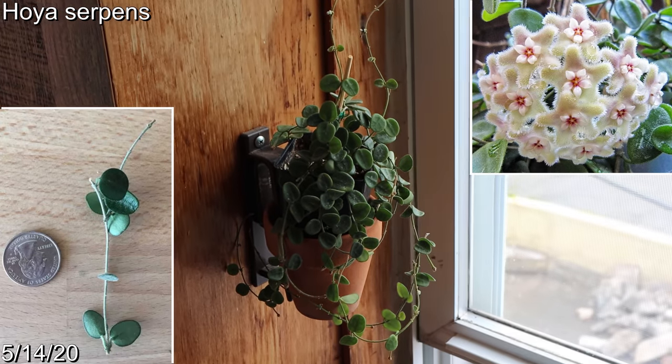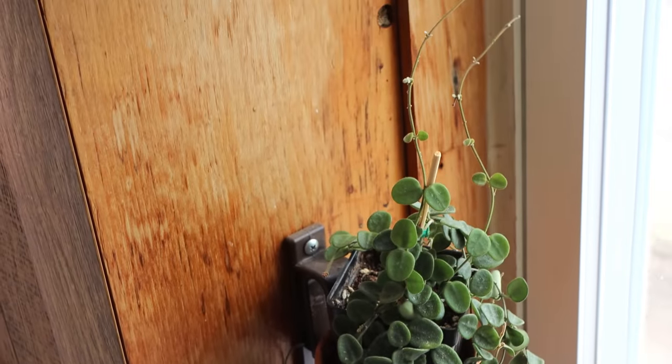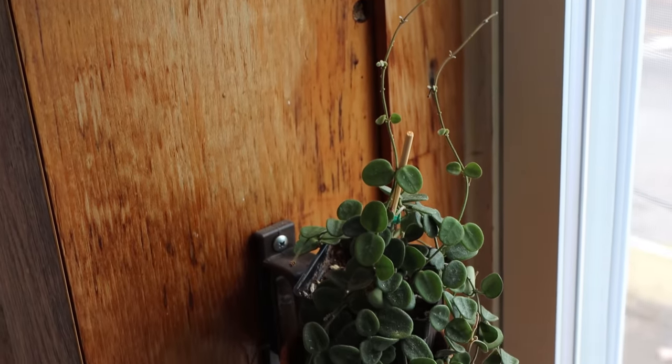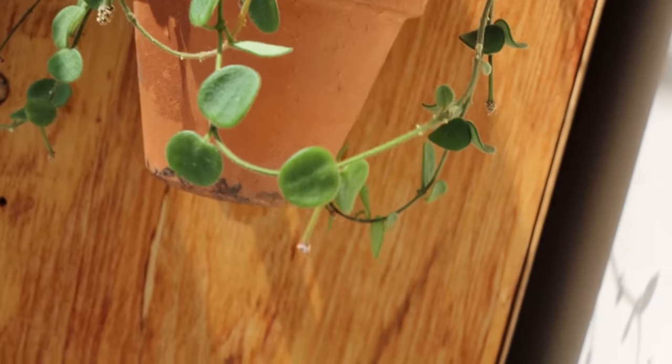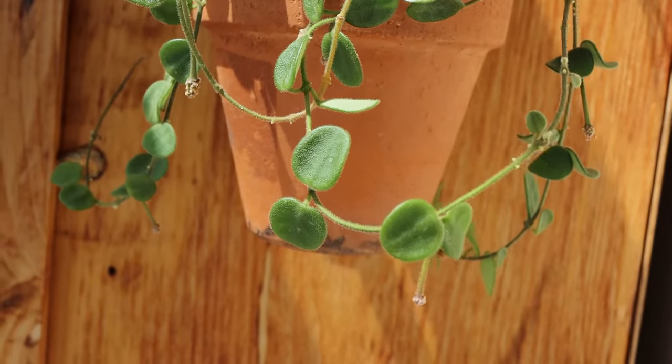How could we forget this Hoya serpens? I got this last year. It was relatively small. It was only about 3 nodes. This grew for me right through the winter, no problem. I've gotten peduncles, but I have not gotten fully formed, developed flowers.